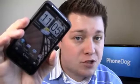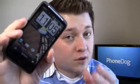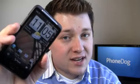Android 2.2 with HTC Sense 2.0. It's actually the first US device to come with 2.0 pre-installed. So cool device, awesome device on AT&T, and a great Android contender alongside all those Droid devices on Verizon.